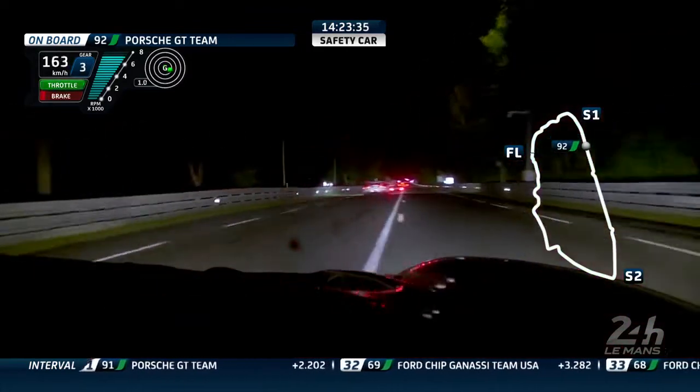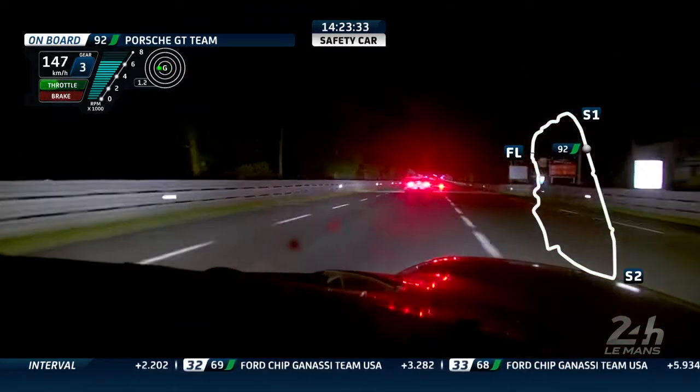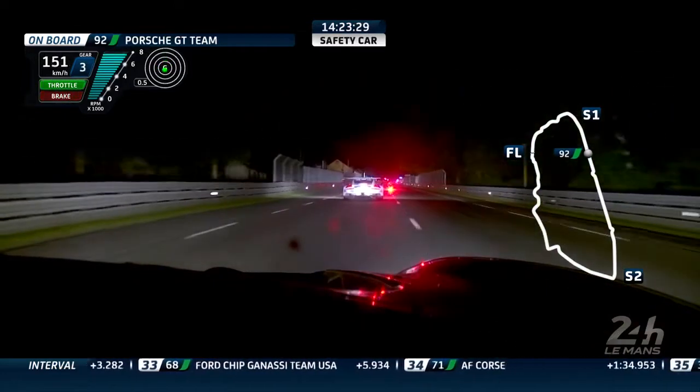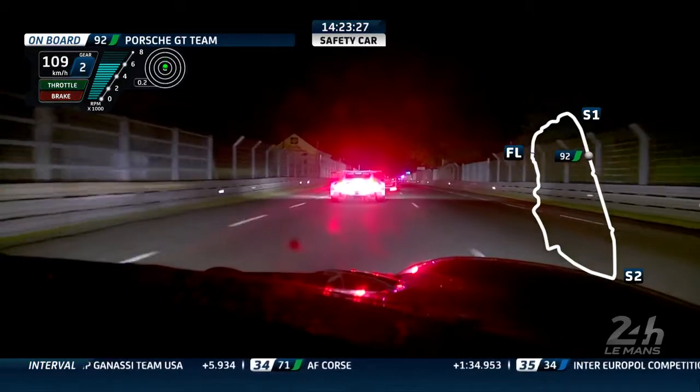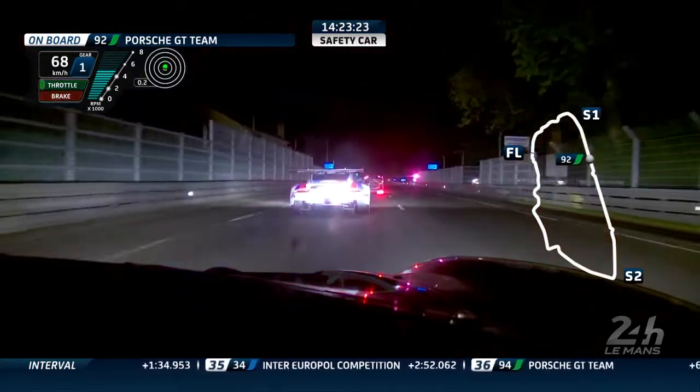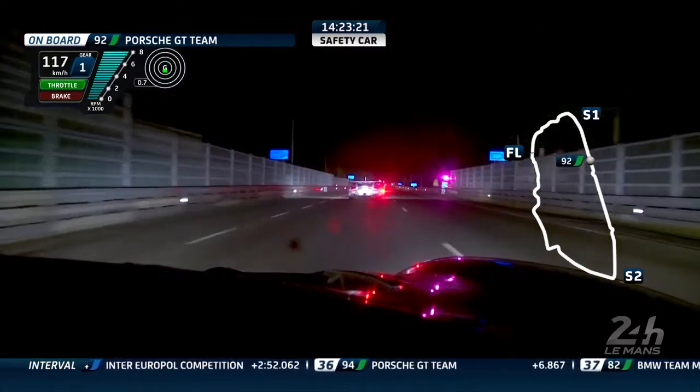So safety cars will be pulling off. One of them will pull off after the first chicane. The other one will pull off at the exit of Arnage. And the third safety car will pull off just before the fourth chicane.